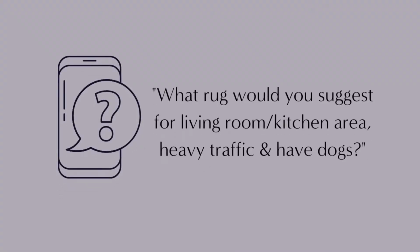This is the question we get asked all the time. So it's, what rug would you suggest for a living room or kitchen area with heavy traffic and have doggies? So basically you can put almost all fibres except for viscose. So viscose is the really shiny, plush looking kind of faux silk that's used in rugs commonly. It's harder to clean, it can be dry clean only, and it's definitely not suitable for pets or high traffic areas for the most part. So if you avoid viscose, if possible and it's within your budget, buy a natural fibre rug, as you'll find it much easier to clean and keep. But other than that, almost everything would be suitable. So no viscose and natural fibres if possible.